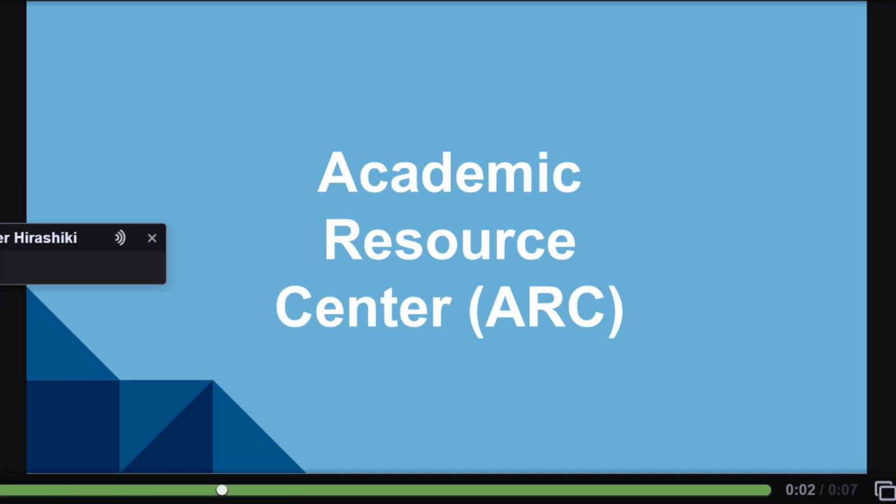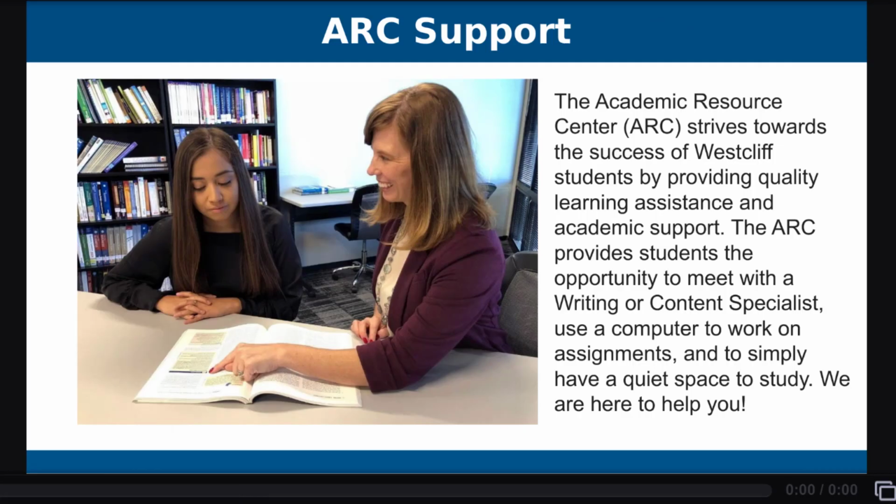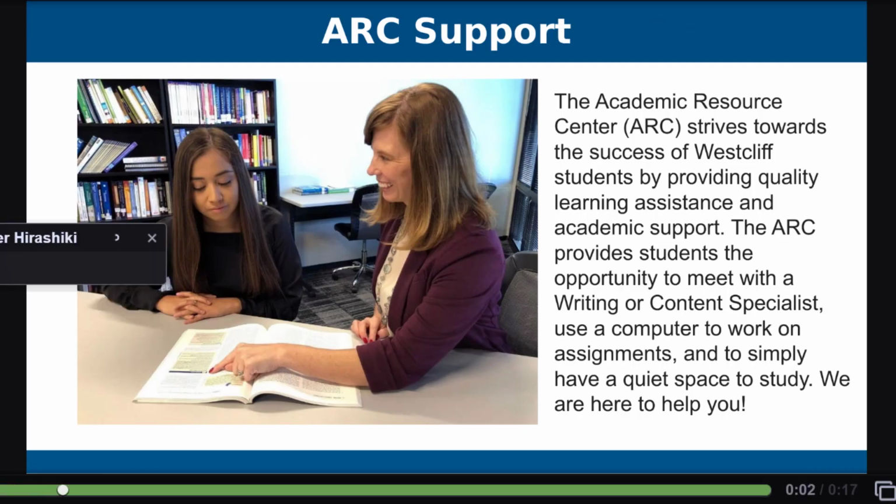Now, let's move on to a discussion of the Academic Resource Center, also known as the ARC. The ARC is located right behind the front desk in room 101. This center is a resource for students and faculty which provides access to course textbooks, computers, and academic resource center specialists.